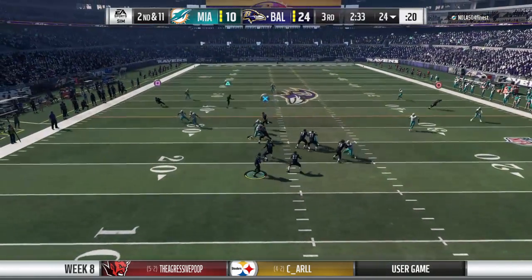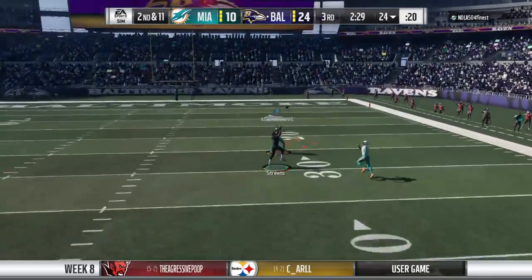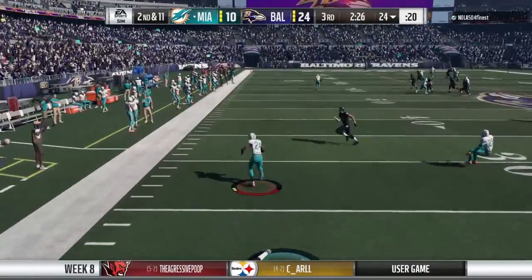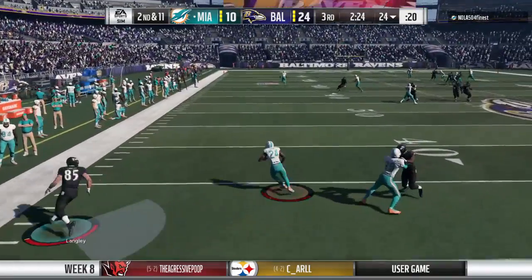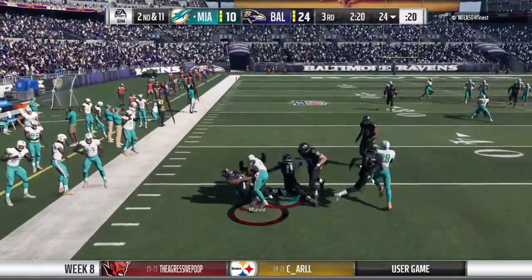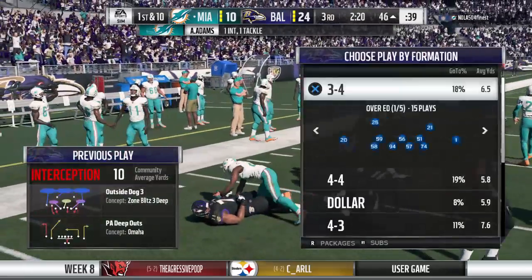Back to throw. He'll rifle this one deep right side. He rifles one that's intercepted. Picked up by Andrew Adams. Oh, and now he bowls him over. And he'll take it across midfield to the 46-yard line.